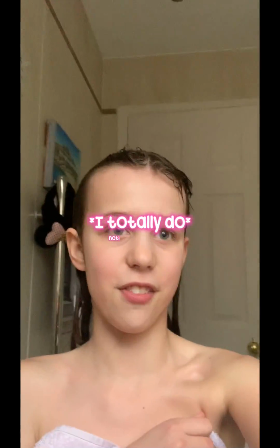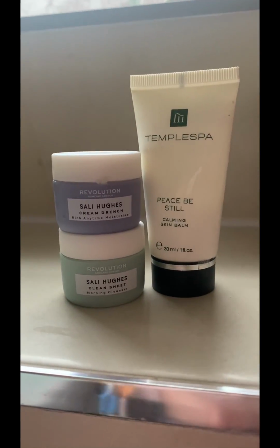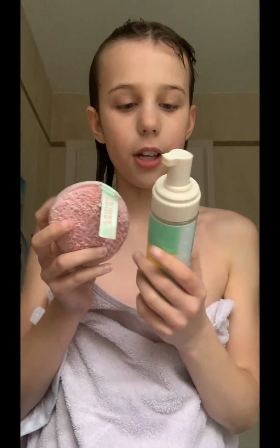So I'm going to be doing my skincare. I am totally not just doing skincare for the video. I definitely do skincare every day. Definitely. All skincare products I'm using today. I don't use loads like my sister. I'll be using this one on my face. It's just a foaming face wash. So let's start off with the foaming face wash.